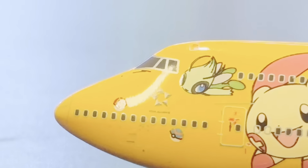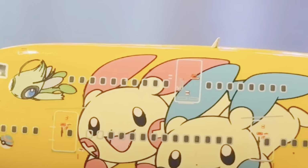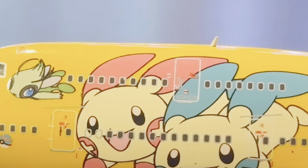And then we have our L1 door. We have our double deck, so 2 stories here. Since this is a 747, we have the upper deck windows and then the lower deck cabin windows. We have additional doors along. We have the ANA logo there and more Pokeballs for us to see.